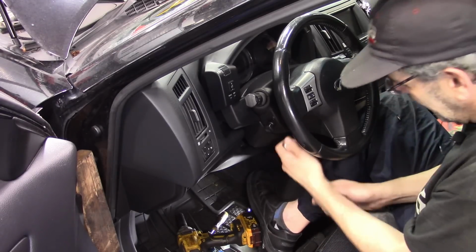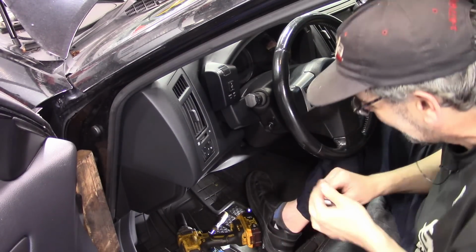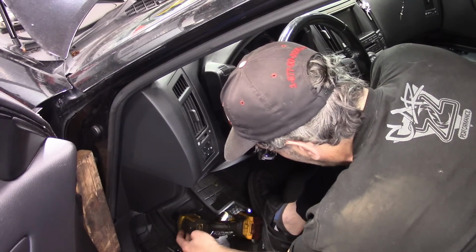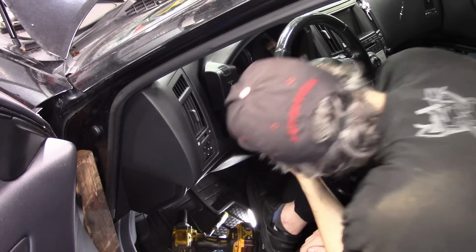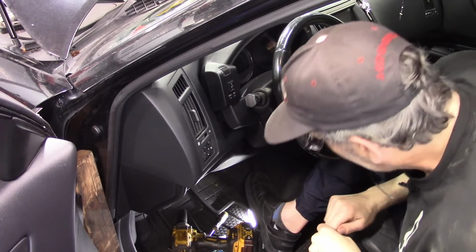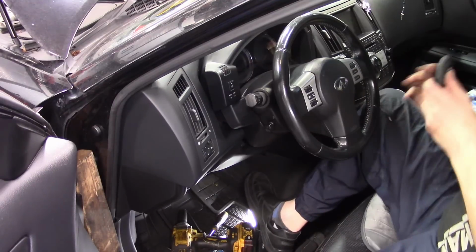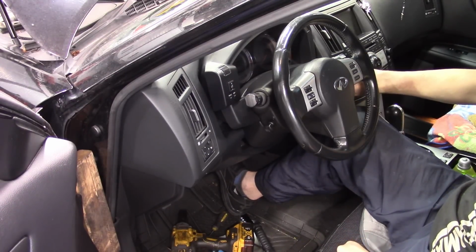All right, well, I got a spoiler. I already know it works because the horn actually activated a couple times off camera when I was putting this back together. There we go. Where's the key at? Here we go. Let's go ahead and start this thing up. We also should restore our steering wheel controls.